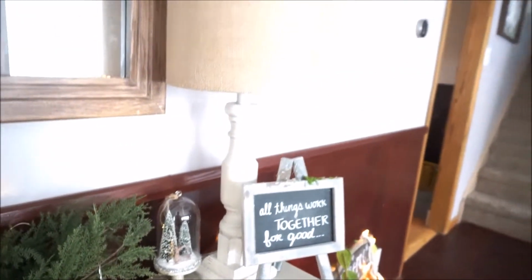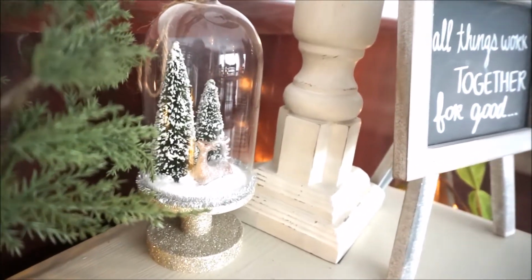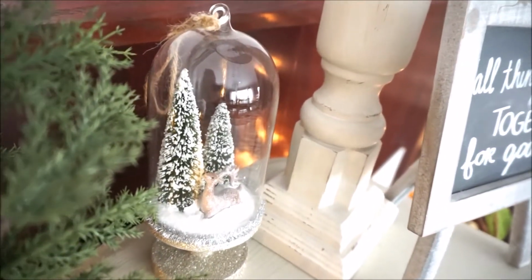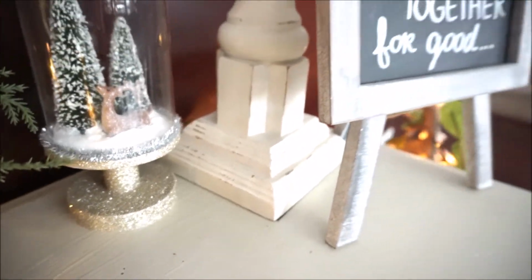And then on the side here I have this lamp from Kirkland's, and then right on the side of that I have this little snow globe. It's so cute. I believe I found this at TJ Maxx. It's super tiny and small and dainty, and it's just adorable. It's got that gold glittery base to it, so it definitely ties in with this room.